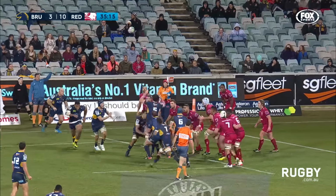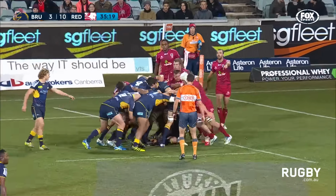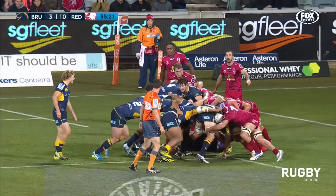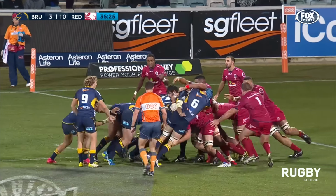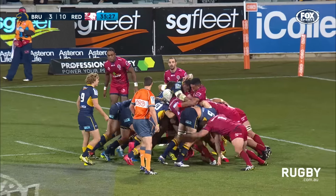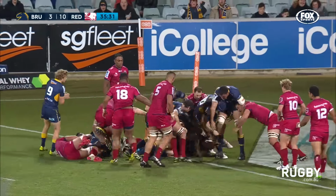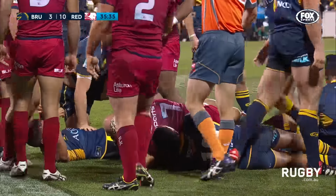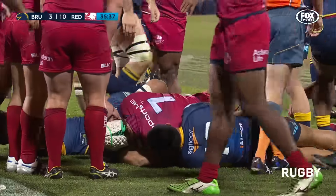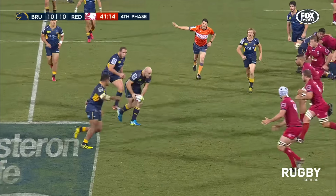Moore's got 5 tries. Can he get number 6? Super Rugby 2016. He's looking for the ball. He's got it now. 5 metres out. Here's the rumble from the Brumbies. Heading towards the line, and over they go. And it is a try to the co-captain. And so that's a big moment. And there's the arm going out.